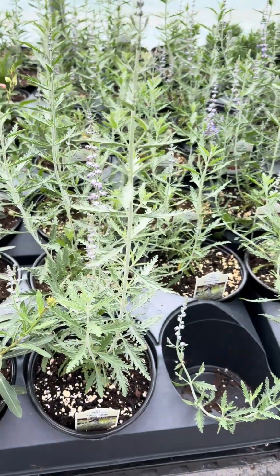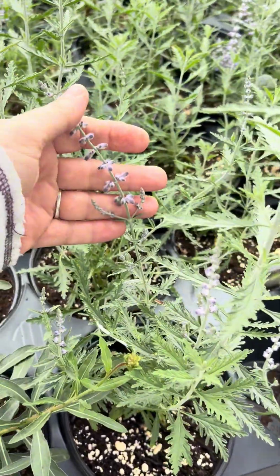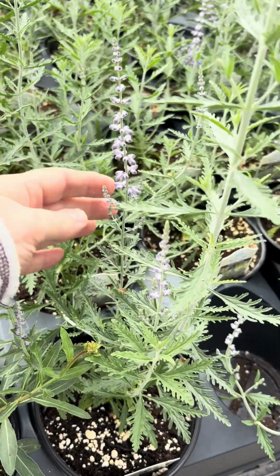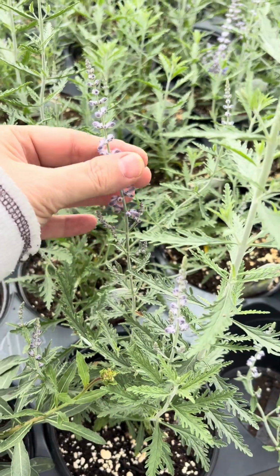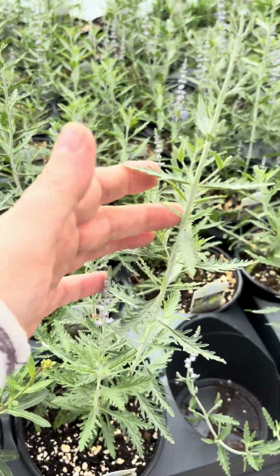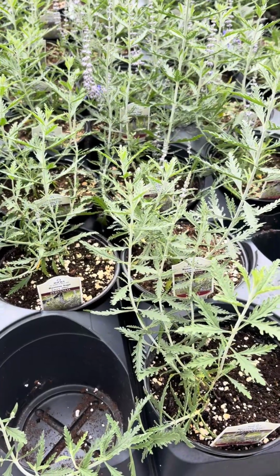All right, now this is a great perennial, you guys. This is called Russian sage. Look at that beautiful lavender. It almost reminds me of lavender, but it's not. It's a Russian sage, and it's got that gorgeous, small, dainty lavender bloom, and it comes back every year, and it gets bigger every year. It's a really nice little bushy type plant.